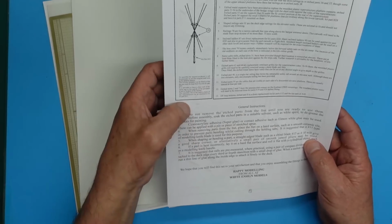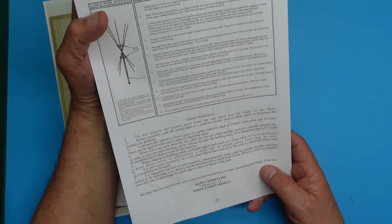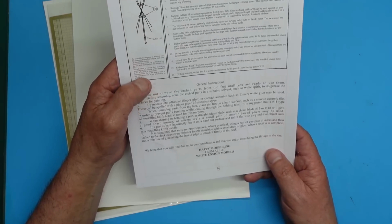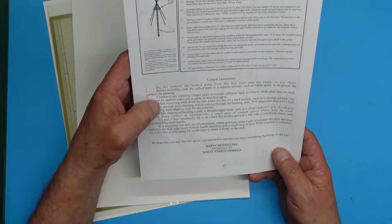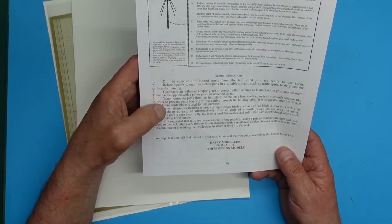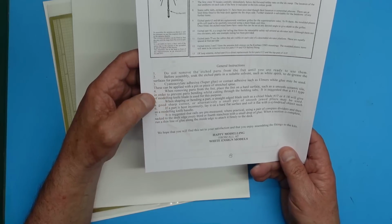And you've also got general instructions down here as well. Do not remove etch parts from the fret until you're ready. Soak the etch parts in suitable solvent to degrease them. Cyanoacrylate adhesive or contact adhesive such as white glue may be used. Place the fret on a hard surface when shaping and bending parts. A straight edge blade or a chisel blade will give a good sharp corner.